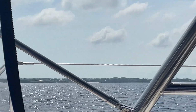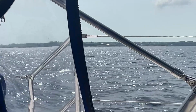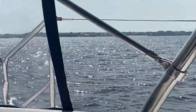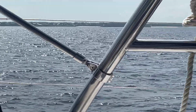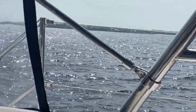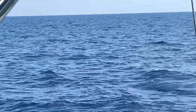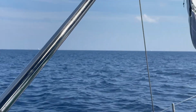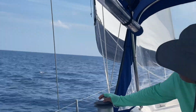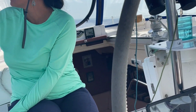I doubt you can see it, but we're now in Great Exuma Cay. And it looks like a country club over there on the water. It's very beautiful. It's about 14 miles out. The ocean's very calm. And we've got 11 knots of breeze, and we're going 5 knots.